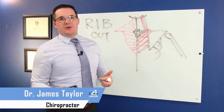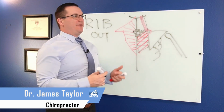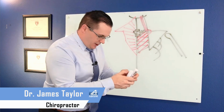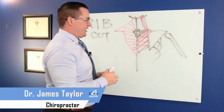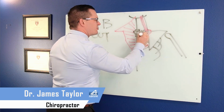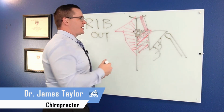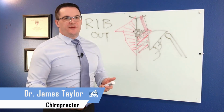Now, what perpetuates this kind of thing? Your job. So often people are forward. They're driving, they're at a computer, they're on their phone. It's this closed posture. And when you do that, shoulder blades go forward. Those muscles here get stretched out, okay? And then what happens? That's going to cause that subluxation there, and it's just this whole cycle over and over and over again. So what do we do to fix it?